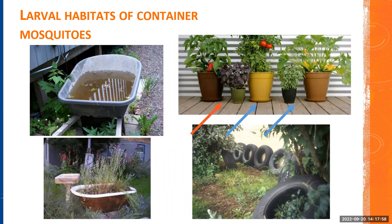Make sure you wear your mosquito repellent. Make sure you read the label for little ones. I think it's 3 and up, if I'm not mistaken, on products like oil of lemon eucalyptus. Apply it yourself, apply it to your little one to help keep them from getting those mosquito bites.